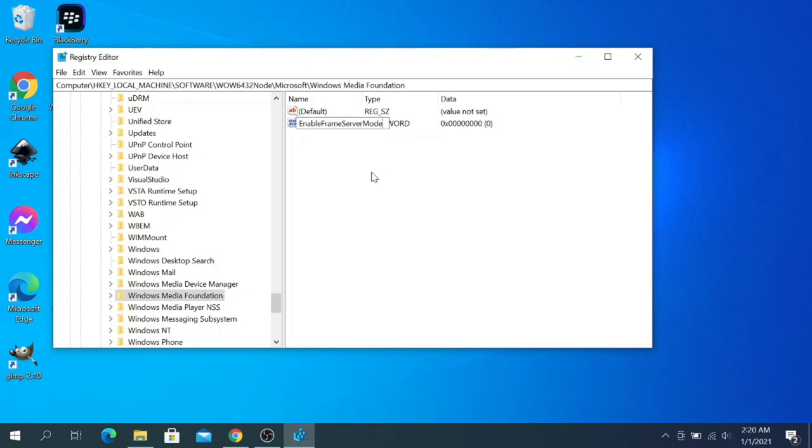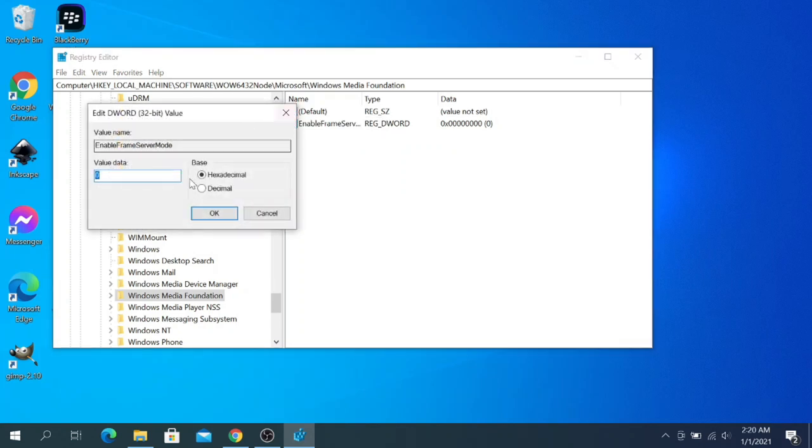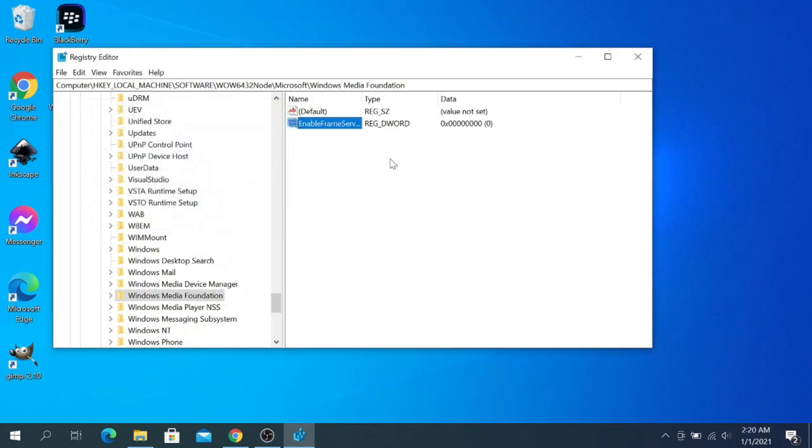Step 4. After adding, double click on it, change the value to 0, click on OK, then click on OK. Step 5. Restart your computer. It might work.